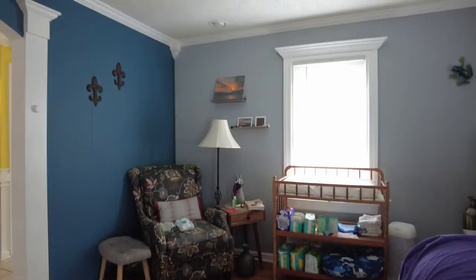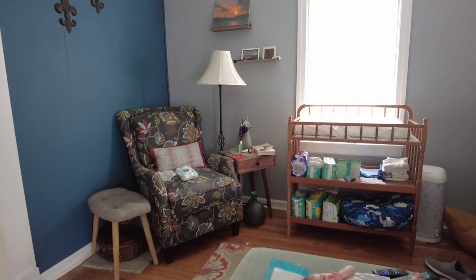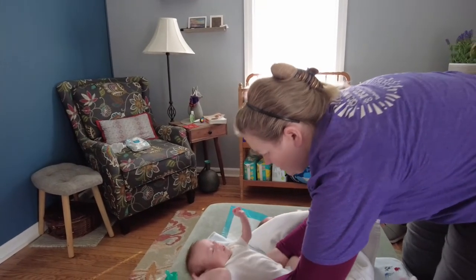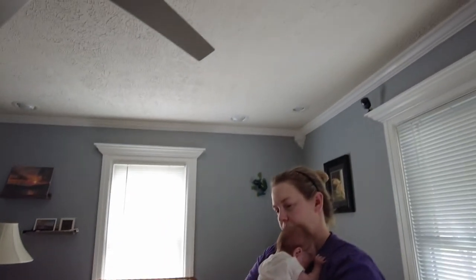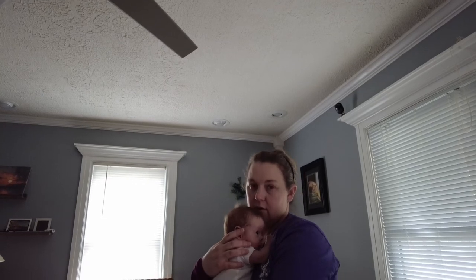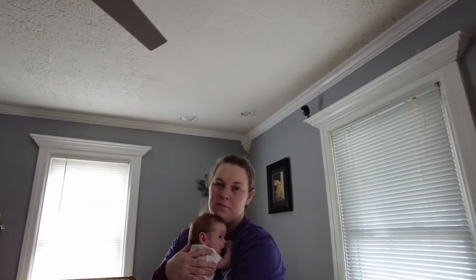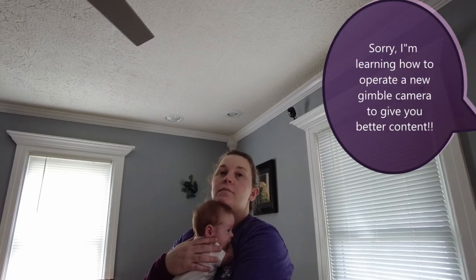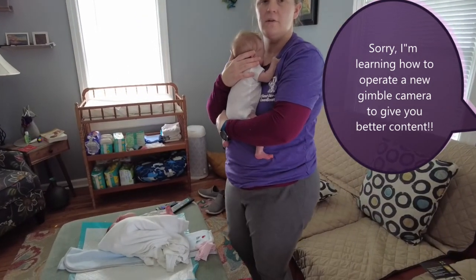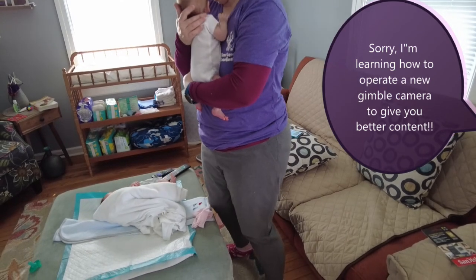So we're back. I'm back, and it looks like Willow is throwing another fit. Let's see if I can track this. Your hands are cold, but you won't sit under the blanket. See, I can't control the gimbal. Oh, the tilt was locked. There it is. It's unlocked now. We should be able to control the gimbal now.